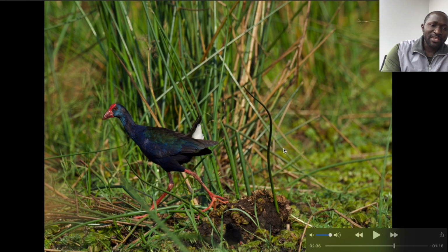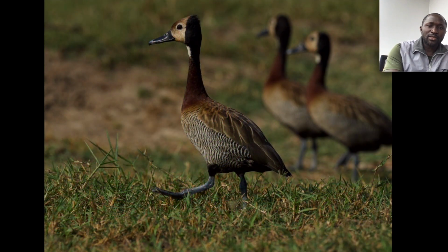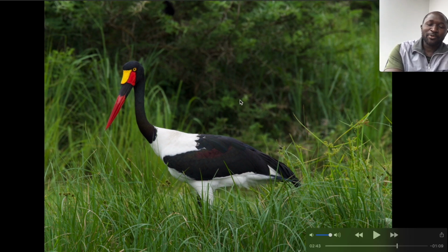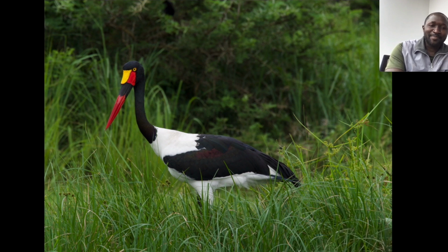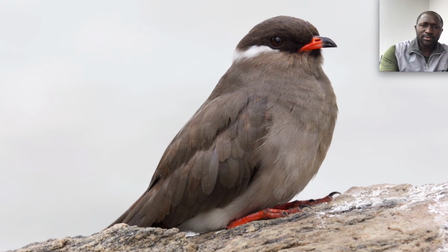This is an African swamp hen. And we get to see white-faced whistling ducks as well. A saddle-billed stork. This bird excites very many Ugandans because it's got all the colors of the Ugandan flag in the bill: black, yellow, red. And when we get to the bottom of the falls, there are some very lovely rocks, and those really entertain the rock pratincoles.